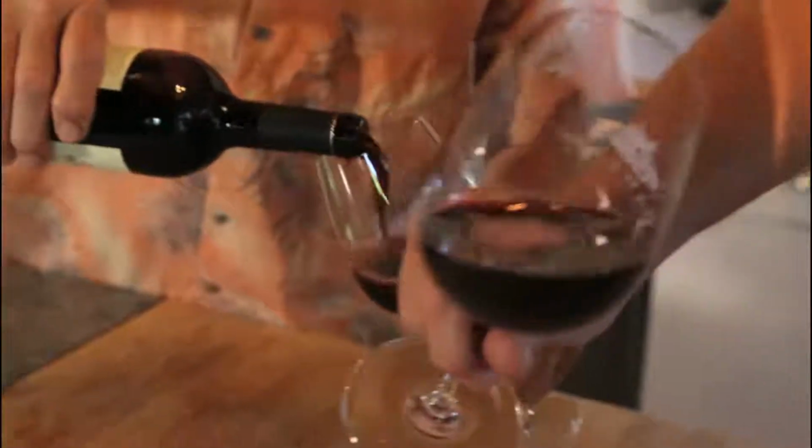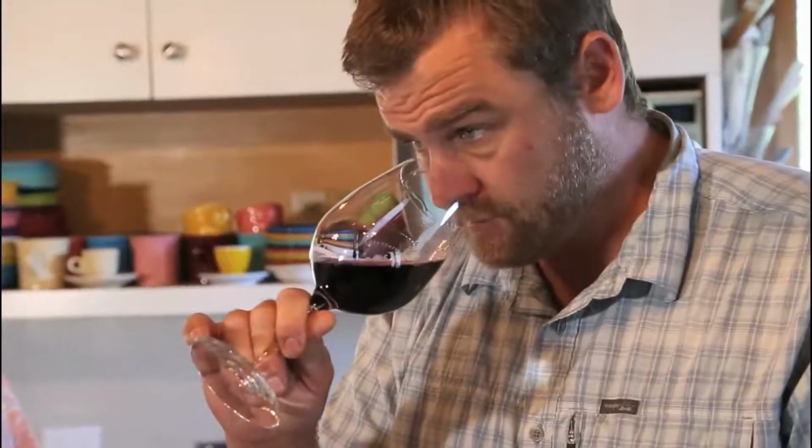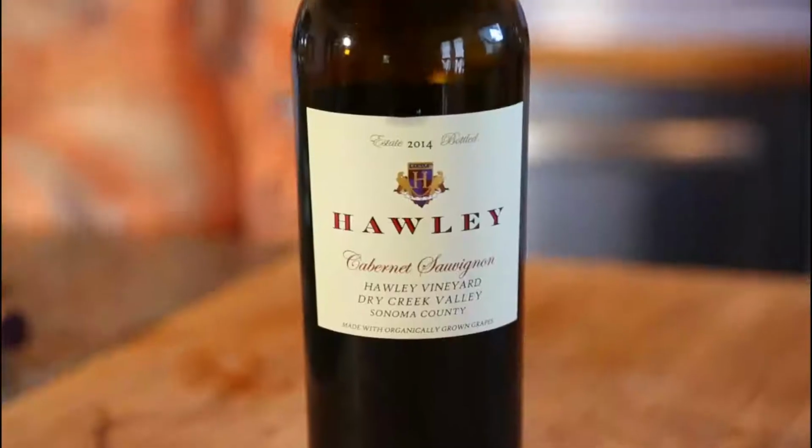You can see by the color, still has really nice color. Just a little hint of browning around the edges, but very perfumey. Vanilla, for having just opened the bottle. Blackberries, cherries. Showing really nice. It's awesome. Well, it's got intense blackberries, cherries. You know, the French would say cassis, but nobody knows what that is. But that's kind of like blackberries and cherries. It just really jumps out at you.